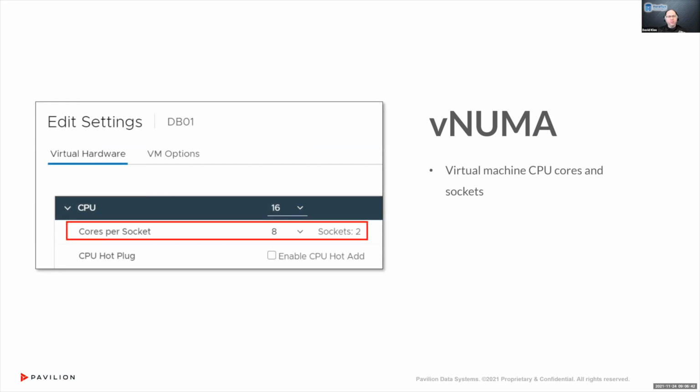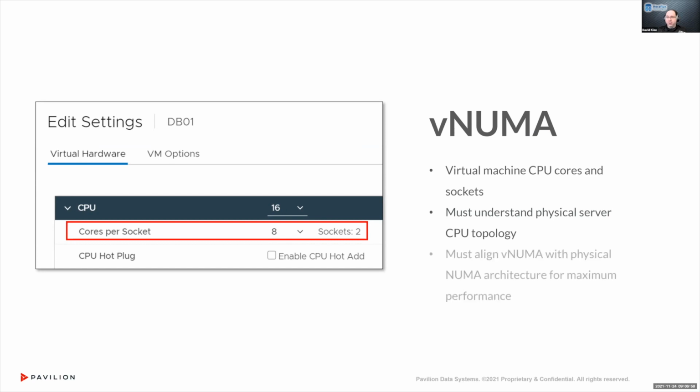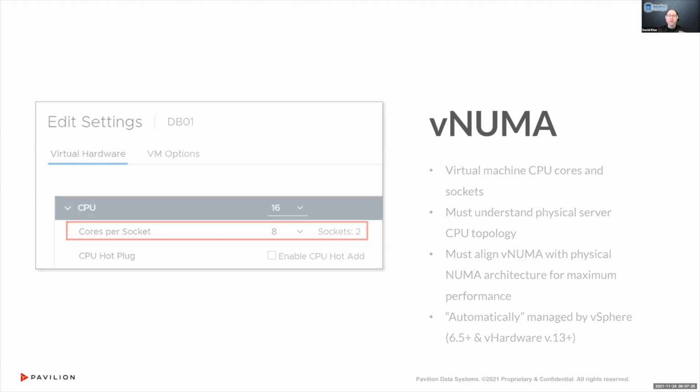You get the ability in any of the hypervisors out there to set the number of cores and then align them with the physical NUMA topology. But you've got to understand the physical NUMA topology first before you can even guess as to what to do there. So you've got to align this properly. Now, vSphere 6.5 and vHardware version 13 and above automatically manage this for you. It doesn't tell you on the front end, but it does automatically manage this. Be warned, if you need a non-standard NUMA architecture, or if you have a mixed hardware topology in your vSphere cluster, you need to be very careful, because it may not always do exactly what you might expect.